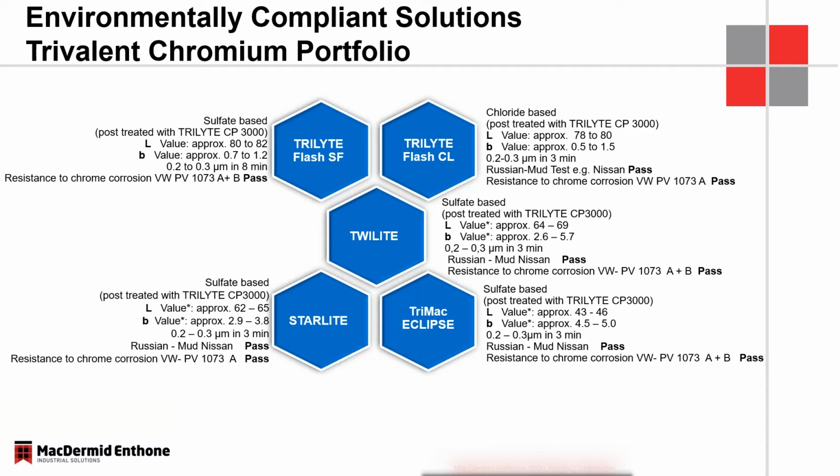If I talk about L values, going from Twilight to Starlight to Eclipse, those numbers get lower, which means those finishes become darker. My L value for Twilight is anywhere from 64 to 69. Starlight, very close, 62 to 65, slightly darker than Twilight. And then a big jump when I talk about Eclipse, with an L value of 43 to 46.